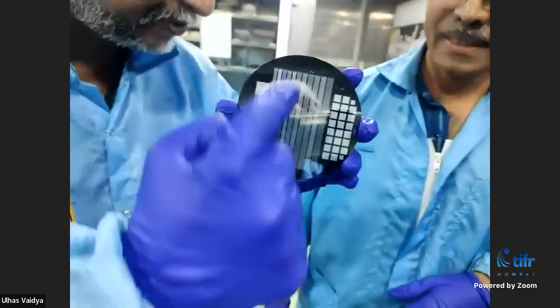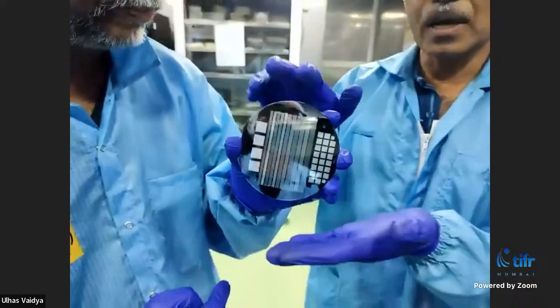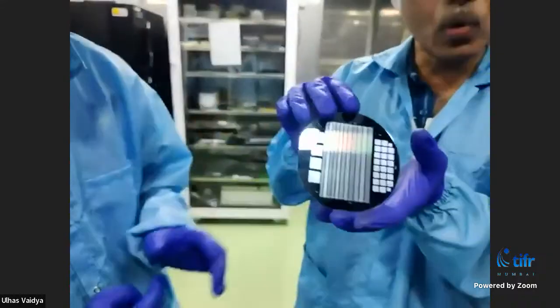So are these the strips we are seeing? Yes, these are the strips. So this is what I am showing. What we are showing is the prototype.